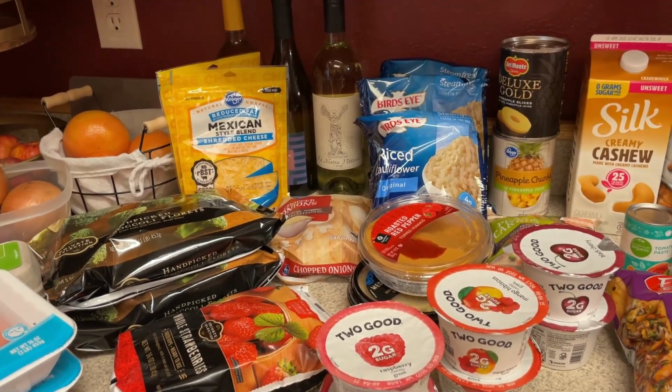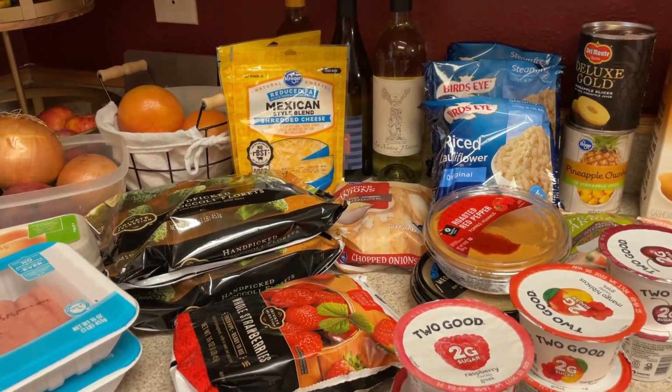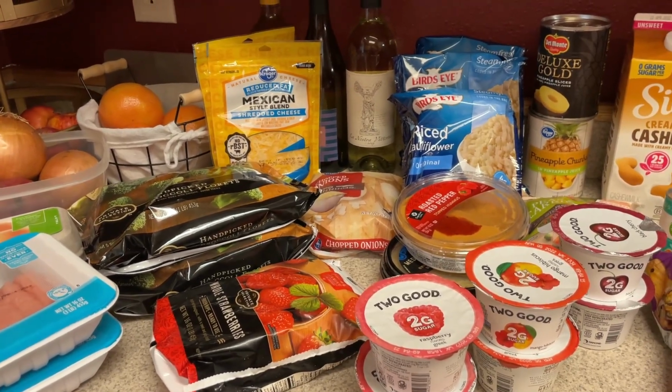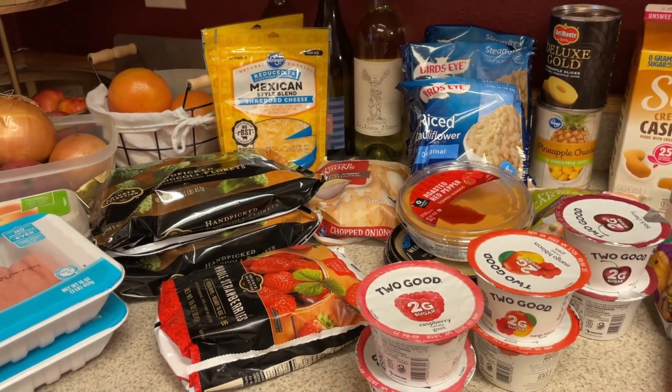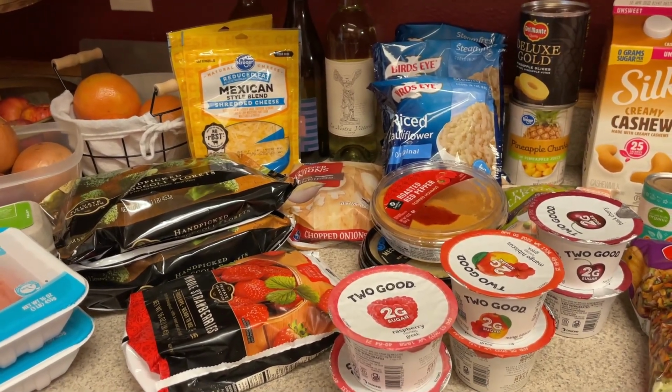For lunch, I'm going to do a pizza chicken with broccoli. I've made this before. So I'm going to prep those up, they make a really good meal prep. And then I'm also going to do some chicken fried cauliflower rice. And then for dinners, I'm going to do teriyaki chicken with a pineapple Hawaiian rice.